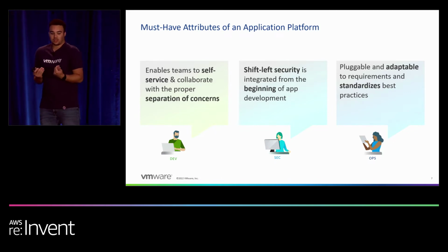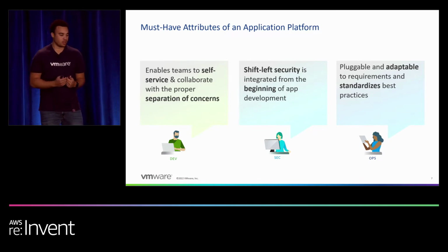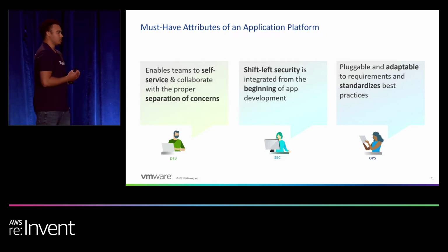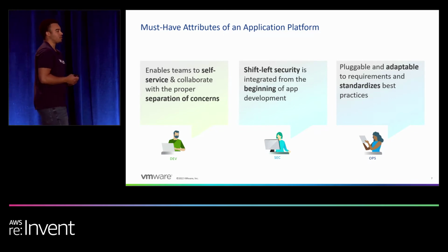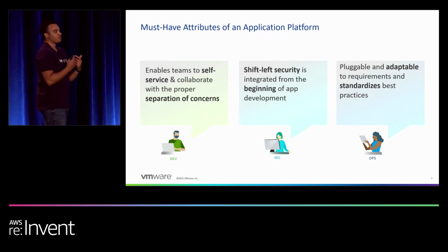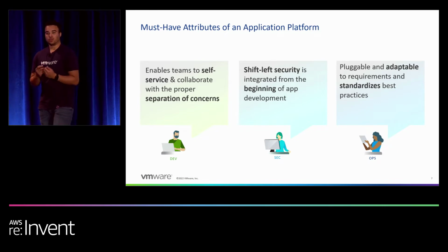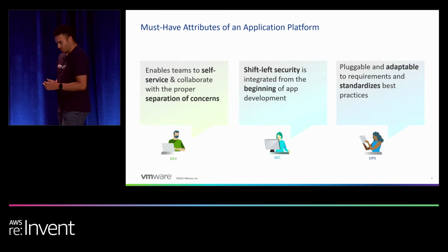But ultimately, there's these three core concepts that we orientate around the application platform. One is, how can you make sure your developers can be self-sufficient? Self-serve. How can they have the tools they need without having to customize the environment they're using? How can they have some freedom while ensuring that your operations team feels secure with the types of tooling that are being used? Shift left security.